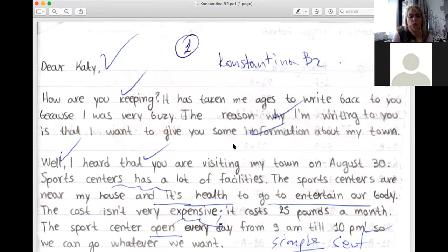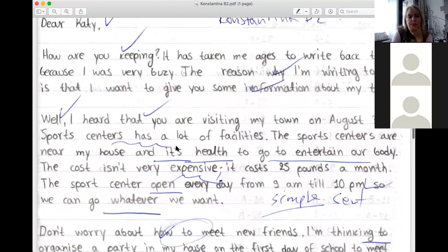It's the one about visiting my town and the sports facilities. Remember we discussed it? So you see, this is Dear Katie, everything's fine. These are marks, meaning, okay, this is how they mark in Europe. So there are some mistakes here. Sports centers has, you see, it's underlined, the mistake. Nothing is missing, nothing is written extra. So basically, okay, this is a minor mistake. This is just a grammar slip, right?